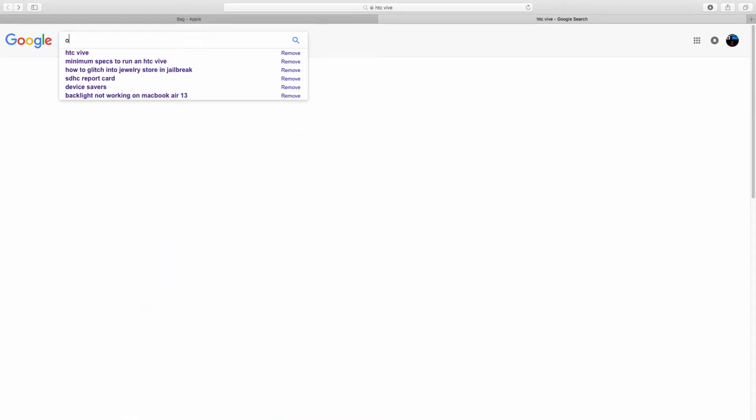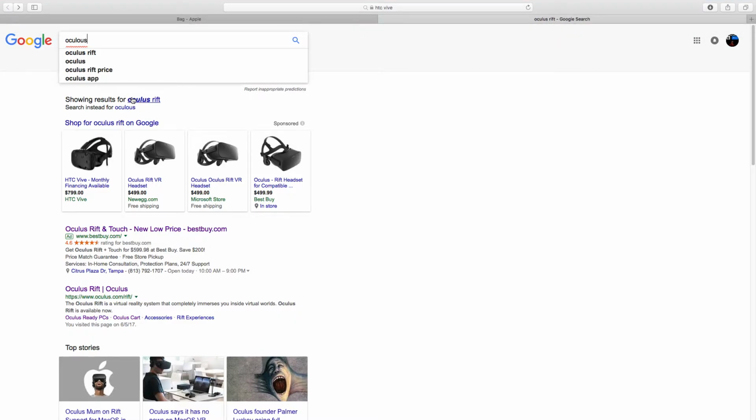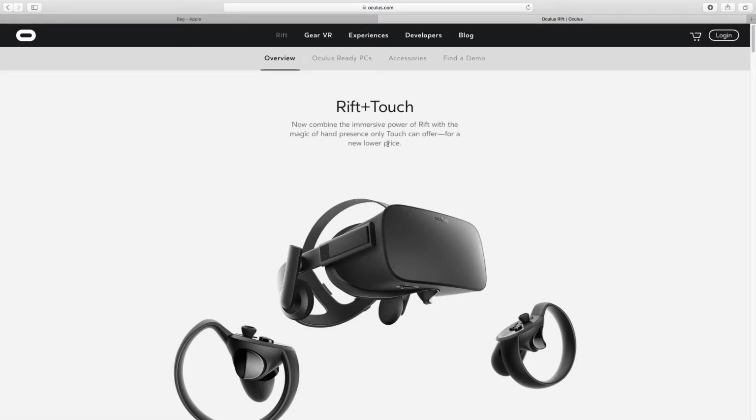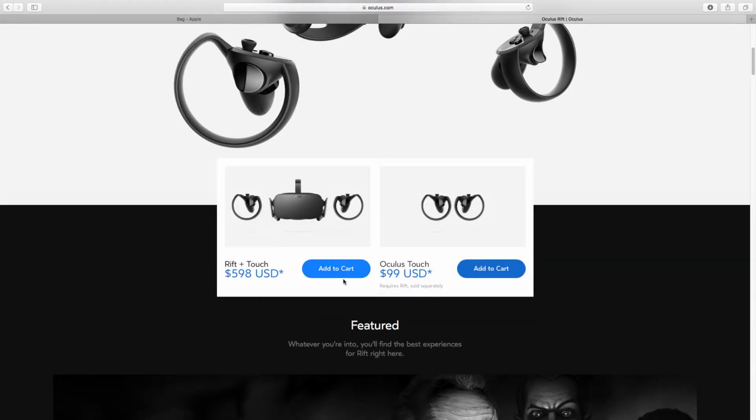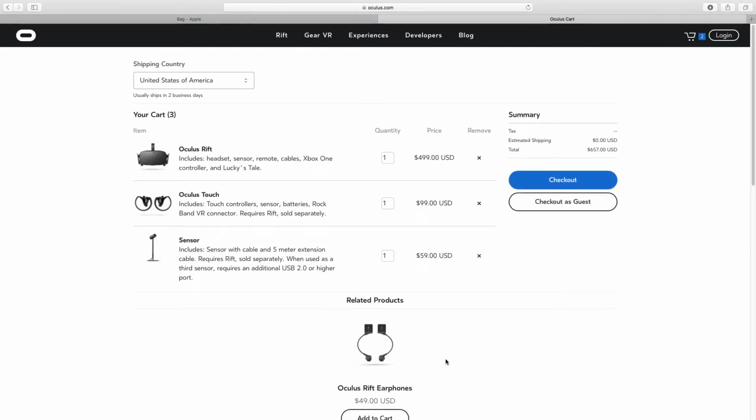Now, for Oculus Rift, yes, I want that. Come on, load. No Facebook logo right here, which is a little weird. Rift plus Touch, you're gonna want that. So, look, this is cheaper. It's $598. Now you're gonna want a sensor. This brings us to $657. You get the Oculus Rift headset, the sensor, remote, cables, Xbox One controller, and Lucky's Tale.